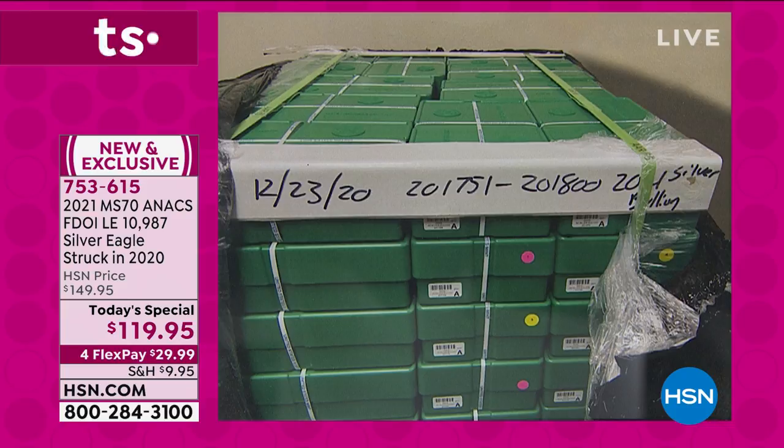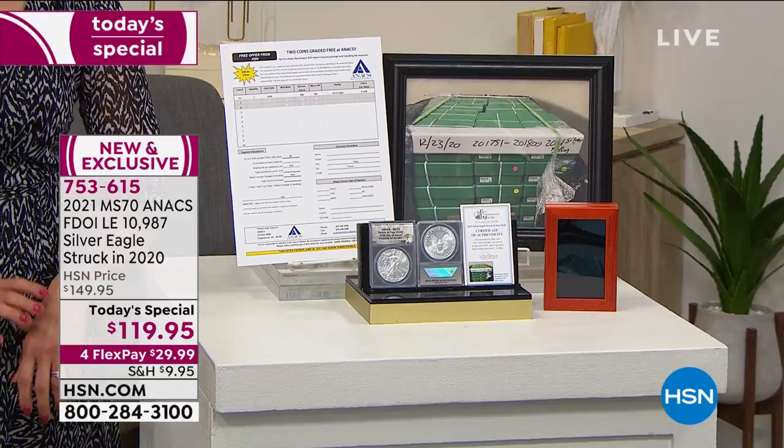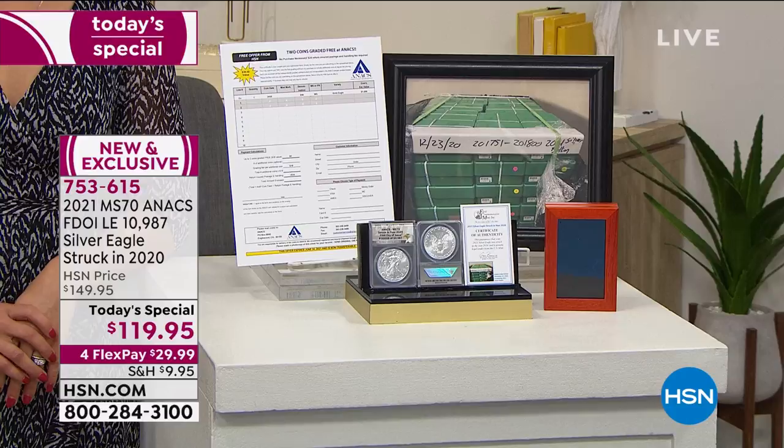So we had to do our due diligence. We had to make sure this came directly from the facility, that it never left the armored car truck, that this was the United States Mint. And it's been basically confirmed by the United States Mint, struck in 2020. These are the box numbers. It's 2021 Silver Eagle. So that is this incredibly special designation. So on that pallet that you see right there, there's 25,000 coins.